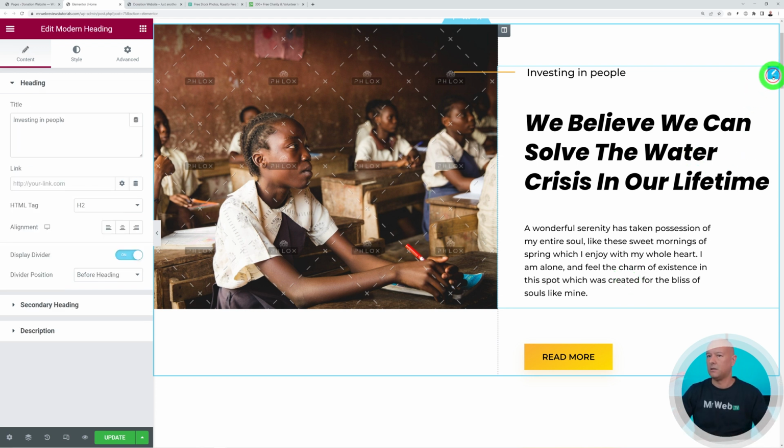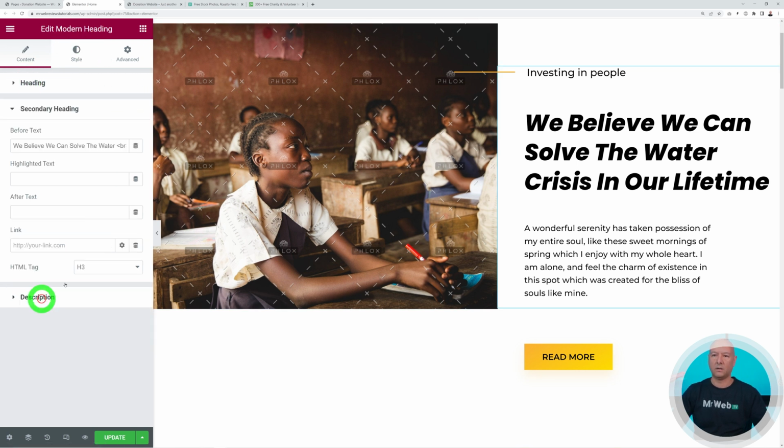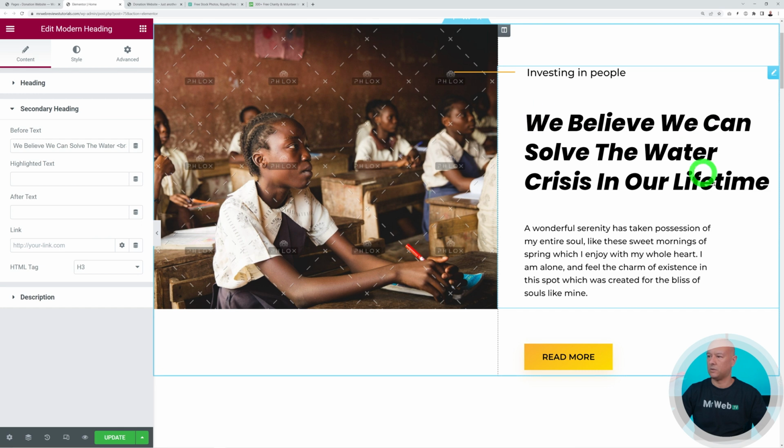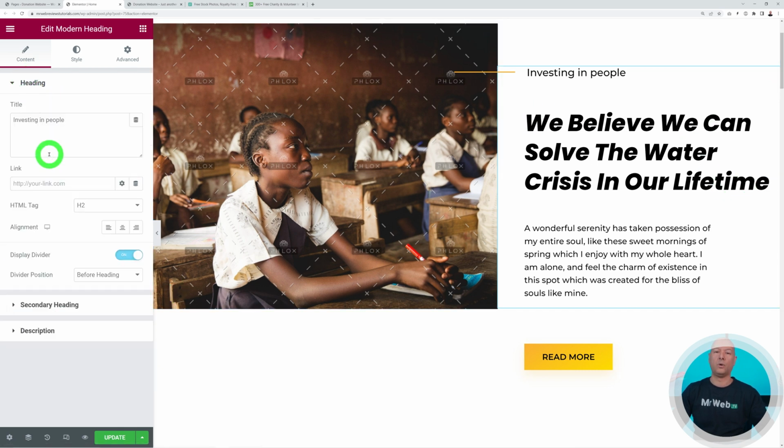Okay. So let's click on this. As you can see, this is a modern heading. So we have the heading. If you click on this, you can see we have the secondary heading, which is the one that's in big bold letters, and finally our description here. So again, this is a very important section, so take time to do that properly. So the first step here, investing in people, it could be something else. Maybe for you it would be more like making food available to everyone. Okay, so that's it. This is your main tagline, okay?